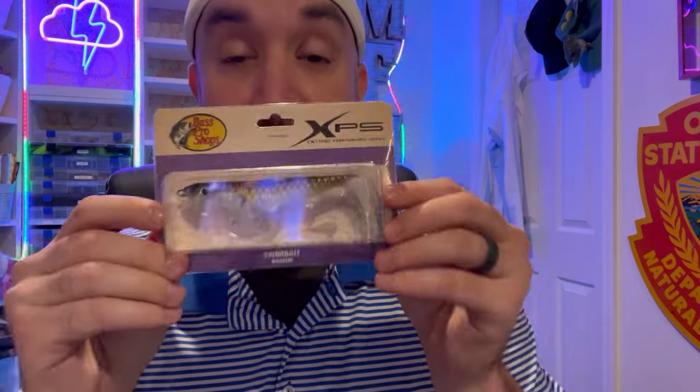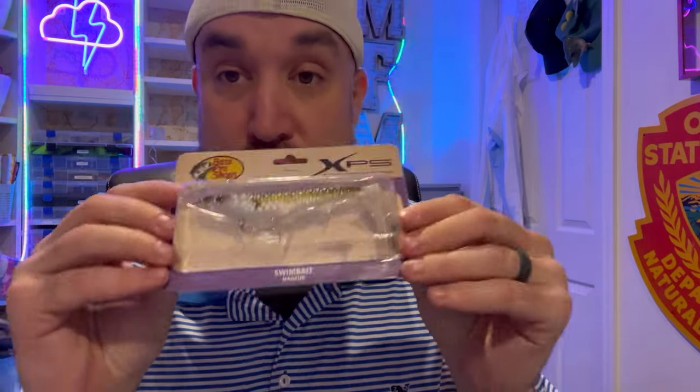Now, some of the lures we picked up, sadly, the cull shad, I already lost. I lost it in a tournament. I don't know if I knocked it out of my boat or what happened, but the entire rod, reel, and combo that had my cull shad is gone. So we went back and we didn't spend quite as much, and we got the XPS swim bait, and this is in the color shad. I think this is also a pre-rigged, and it's got the treble hook down in the belly.